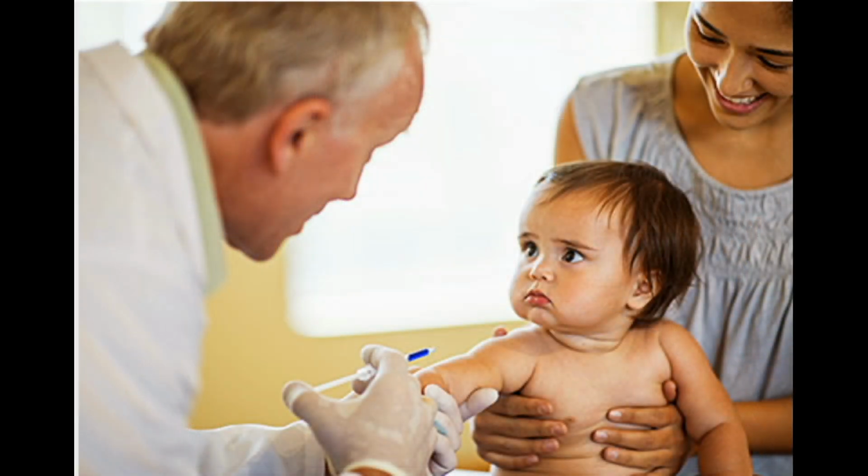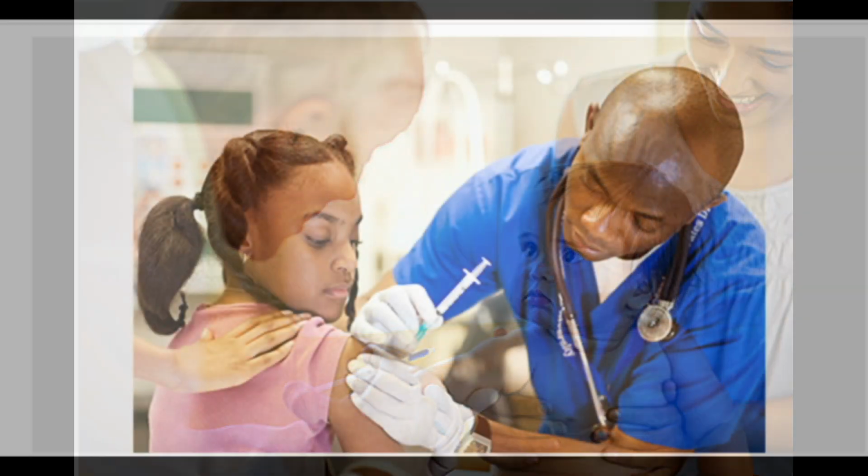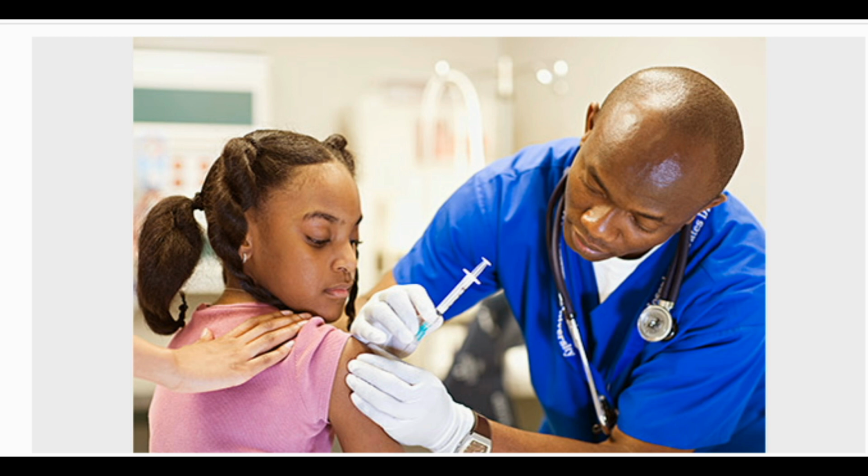6. Vaccinate your baby. The DTaP vaccine protects infants against whooping cough. Keep a record of the shots in a safe place. You'll need them for school and in case they're exposed later on. They should be vaccinated at these ages: 2 months, 4 months, 6 months, 15 to 18 months, 4 to 6 years.